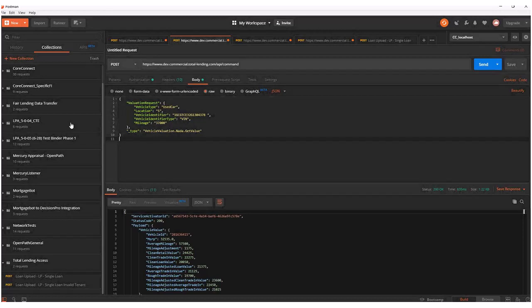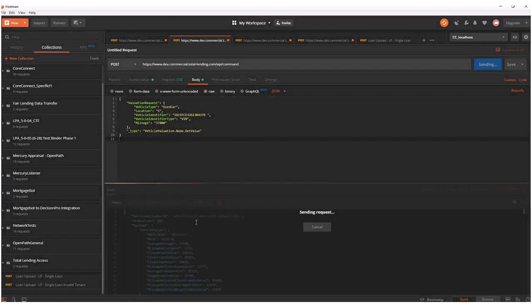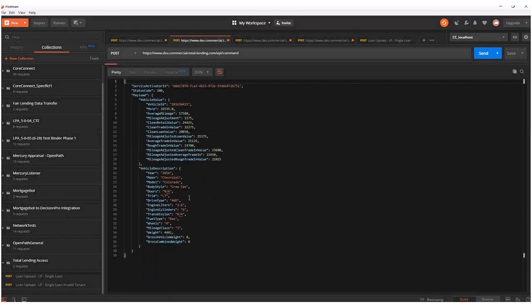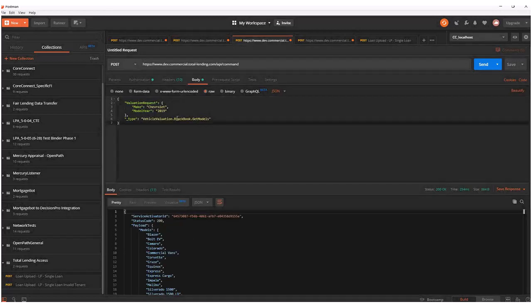So what I have here is our very light JSON message, which will pull a used car value based on the VIN. If we send this through, it will pull back the car's value as well as all of the description of the car. And then to demonstrate the multi-vendor functionality, here we're pulling all of the models that Chevrolet manufactured in 2019 from Black Book.